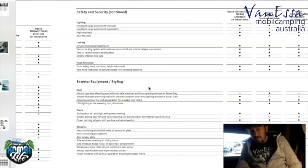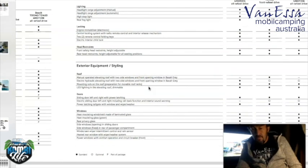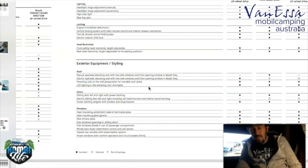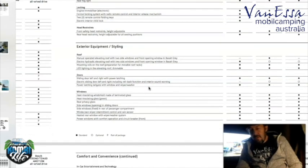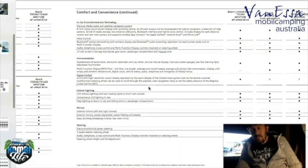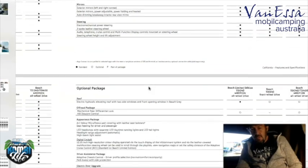So the limited edition is coming with the electric roof as standard, which is awesome, and that full digital cockpit, which is also another excellent addition to California, particularly when touring.